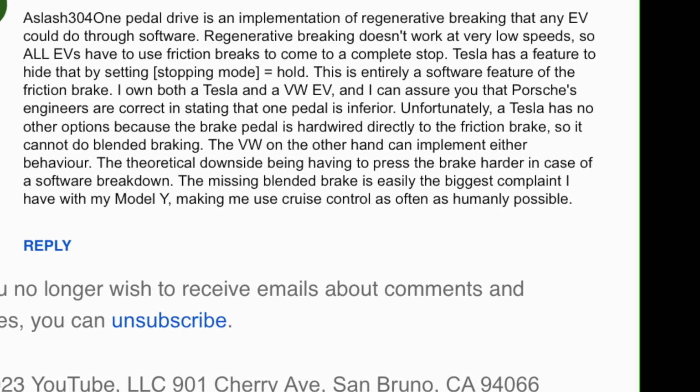Very good point. One-pedal driving is an implementation of regen braking that any EV could do through software. Regen braking doesn't work at very low speeds, so all EVs have to use friction brakes to come to a complete stop. Tesla has a feature to hide that, but it is entirely software and use of the friction brake. Good explanation. Thanks for your comment.